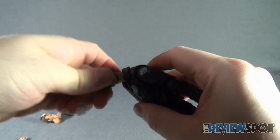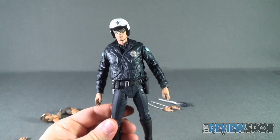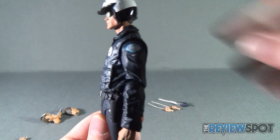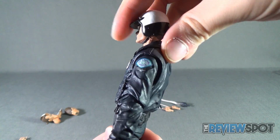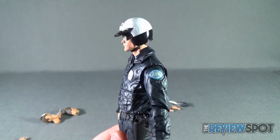So I'm going to put the head back on. Here we go. And let's have a look at the other accessories. By the way, one of the other things I've noticed with the figure is his head. And I think the initial figure had this problem too. His head always sits on an angle. You really can't get the head completely straight. It always really wants to lean down.